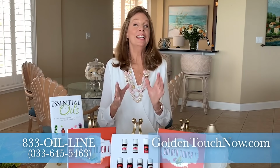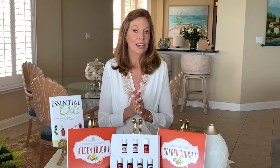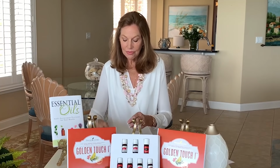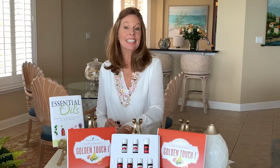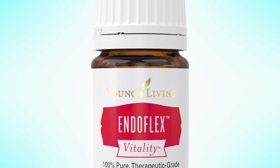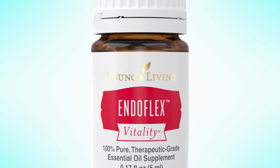You know what? We nicknamed this kit our Winter Rescue Collection because that is what it has done for our family and our clients all over the world. The next oil is amazing. It is a vitality oil called Endoflex. I'll bet many of you have already tried this or heard about it.